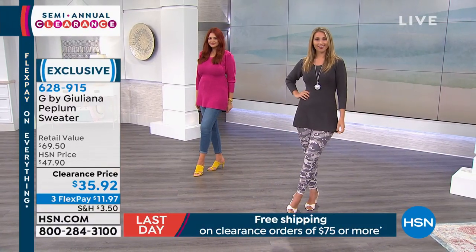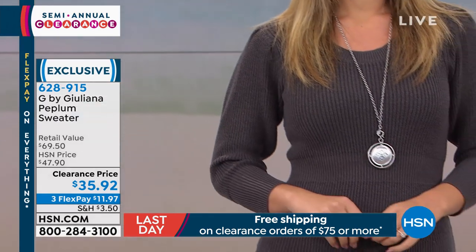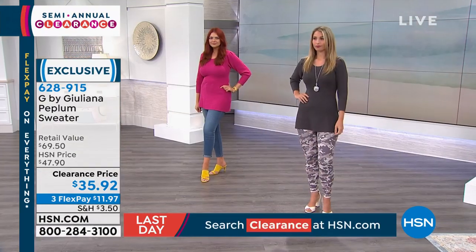Look at how fun. Are those yellow shoes? Yes. So she got the memo about a pop of color. A pop of color. I absolutely love that shoe, that yellow with that pink.